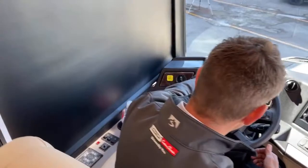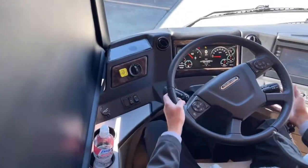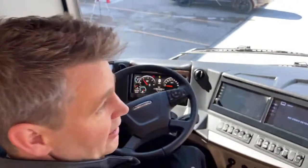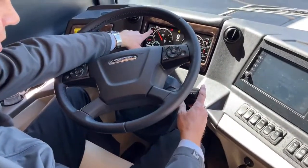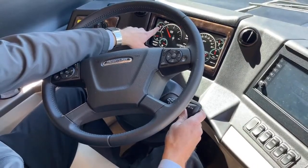So this is OptiView, the screen up here, DriveTech. I'm just going to start right here with this stock. This stock here actually has my favorite feature, the engine brake. So engine brake, this one has a 3-stage, so you're going to see it pop up on the screen here. You might be able to see that. Low, medium and high. You're going to have 3 settings.